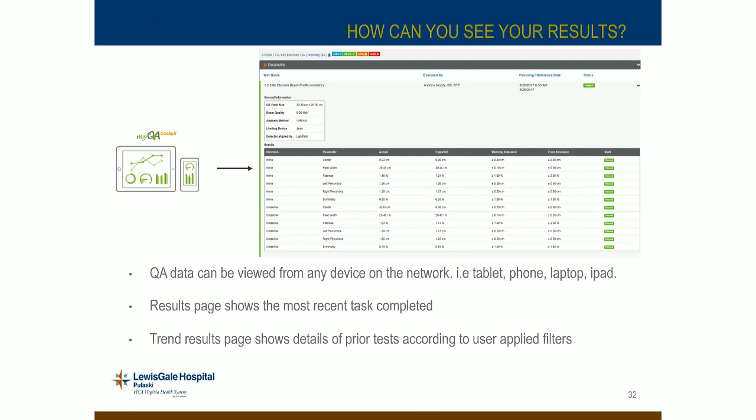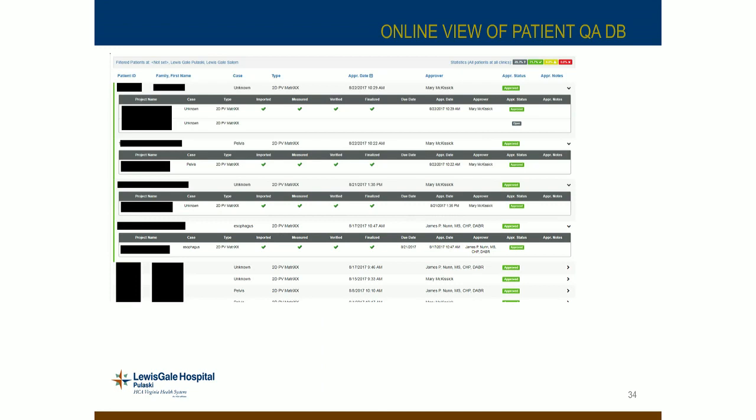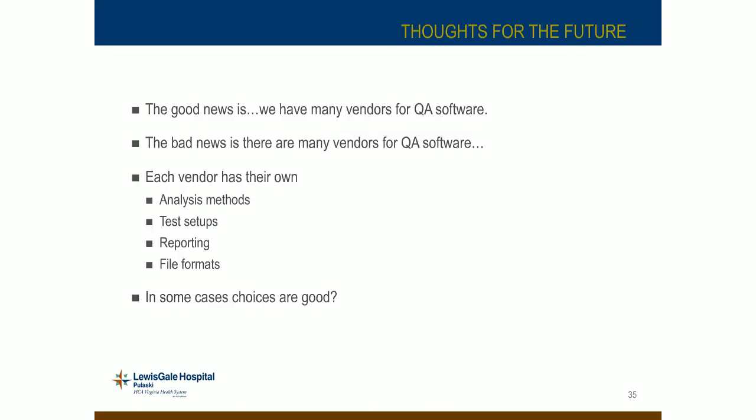There's a section here where you can see your patient plan and your QA sorting. You can sort patients by site. You can sort patients by facility, any other way you want to do that. And then there's an online view of your patient QA database. So you can see which patients have been completed, verified, which ones need reworking, who did it, when they did it, and it gives you an overall status of where your QA is in your department with respect to your multiple patients.